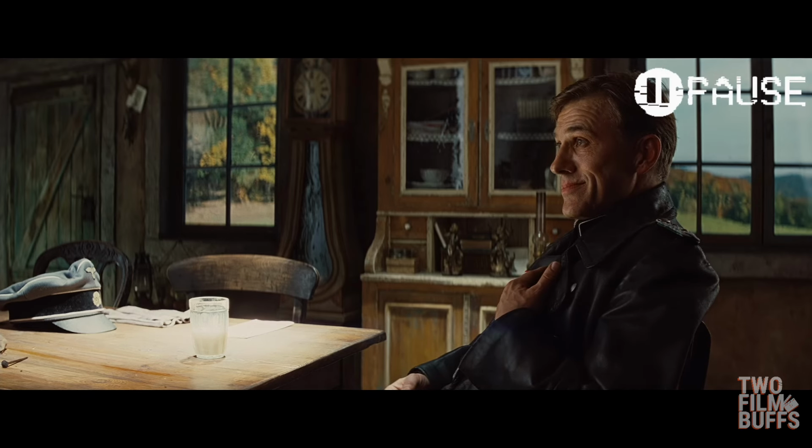Now looking at this shot, it tells us a few things. You can see Hans Landa is the focal point of the shot. Obviously in frame very well, beautifully shot. But if we look at the lighting in here, the lighting is shone on the table, basically showing like an interrogation scene, obviously highlighting the milk and his SS hat.